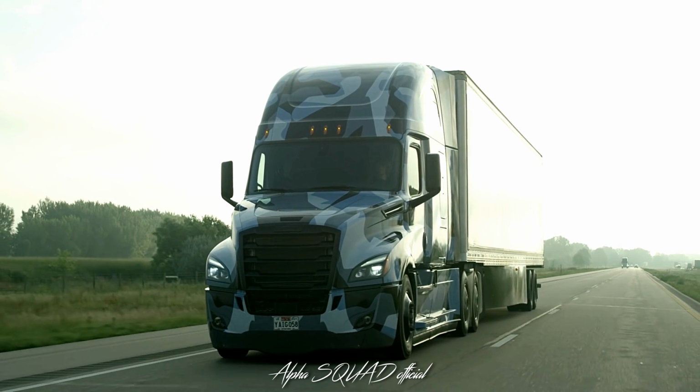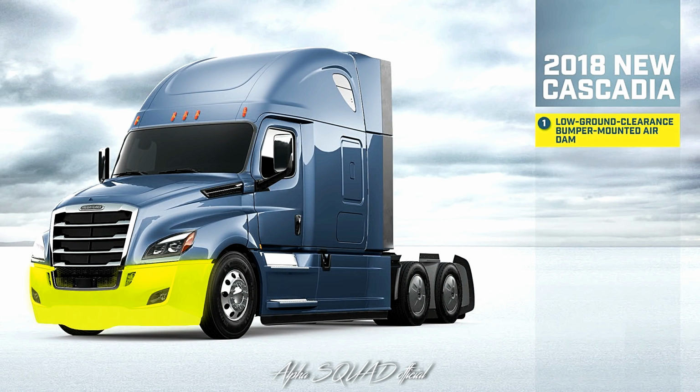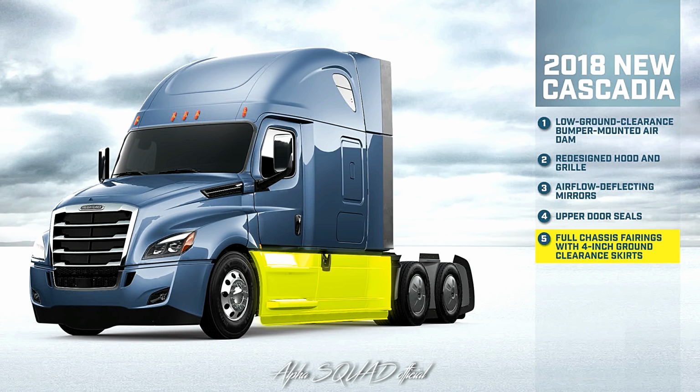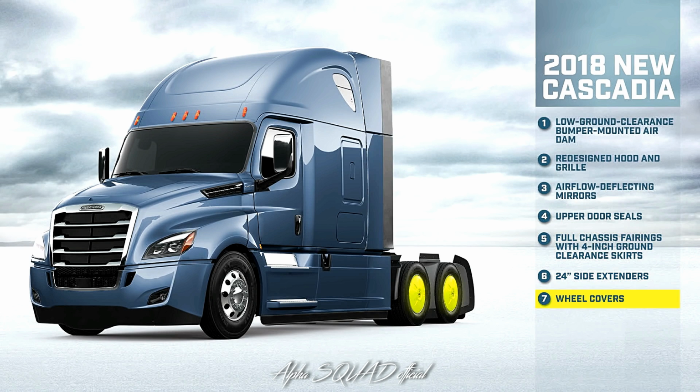The new Cascadia also features the AeroX package of aerodynamic enhancements, including a new bumper design incorporating a flexible low ground clearance air dam, a redesigned hood and grille, airflow deflecting mirrors, upper door seals, full chassis fairings with 4-inch ground clearance skirts, 24-inch side extenders, wheel covers, and proprietary drive wheel fairings.